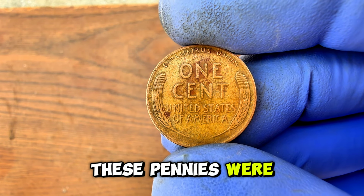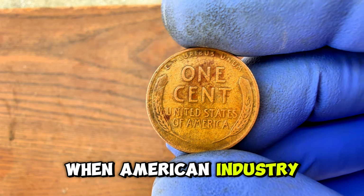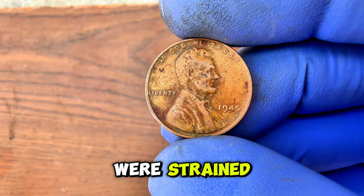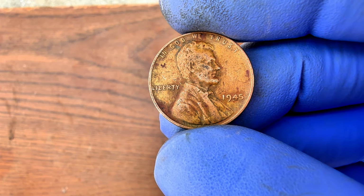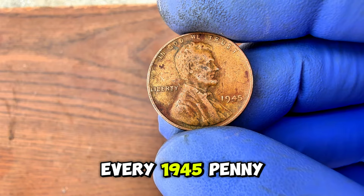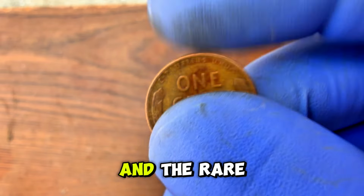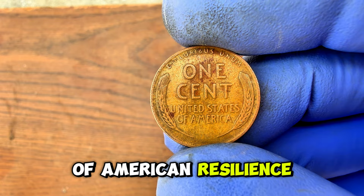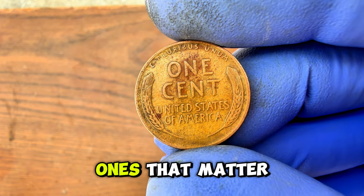These pennies were struck during the final months of World War II, when American industry was on overdrive, when metal supplies were strained, when precision mattered and mistakes were easy to make. Every 1945 penny is a tiny relic of that moment. And the rare ones? They are pieces of American resilience cast in copper. Now let's talk about identifying the ones that matter.